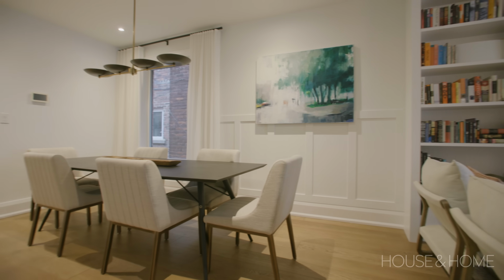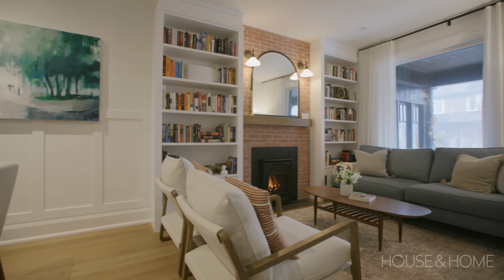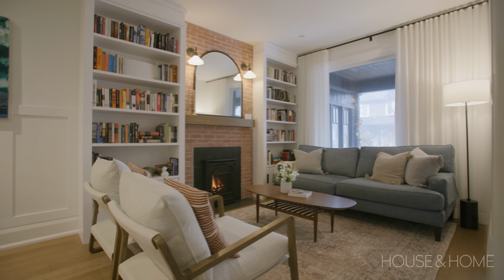The clients had lived in this house for a really long time. They were really committed to this community. And what was amazing is we were able to put together a really custom house for them that was an upgrade from what they had before. It was a renovation years in the making.